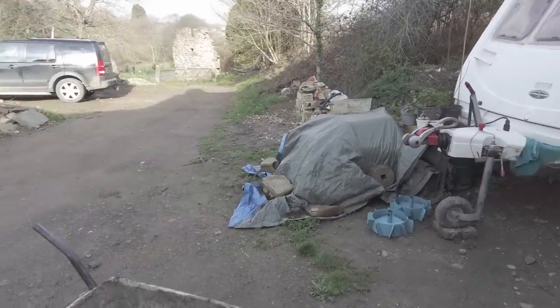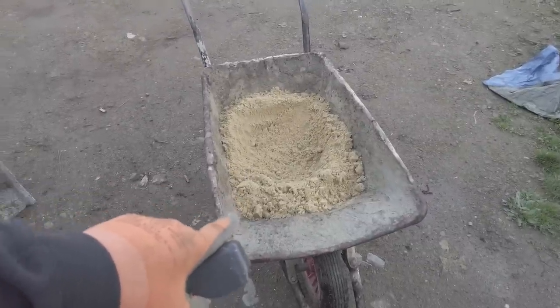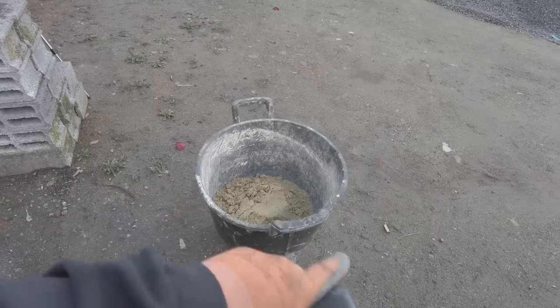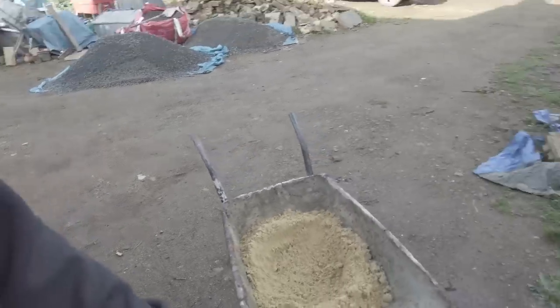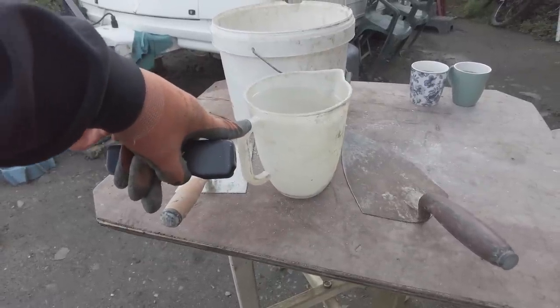So I've shown you this before. Basically, I have sand in this wheelbarrow, and I have sand in this bucket, okay? And the ratio of that sand, all that sand together, is 9 of these jugs, okay?